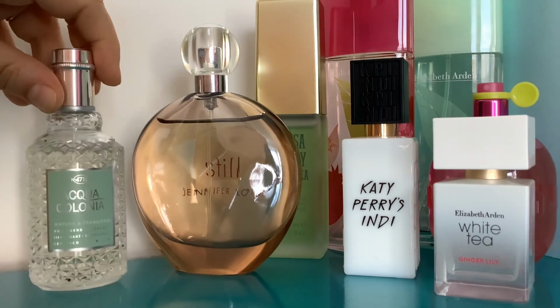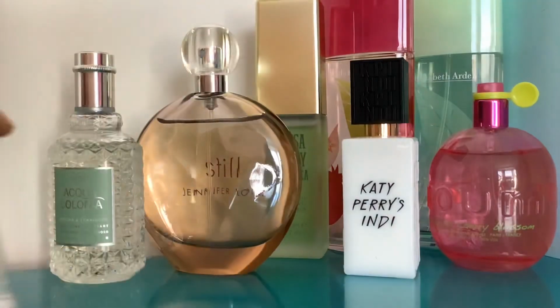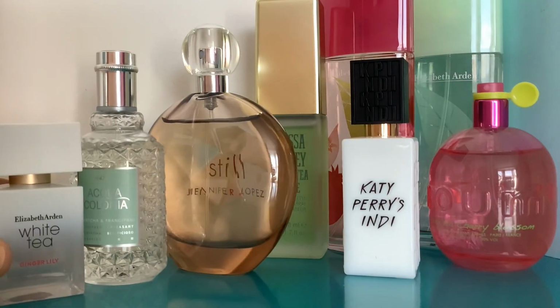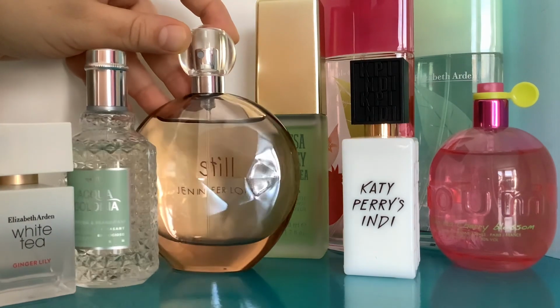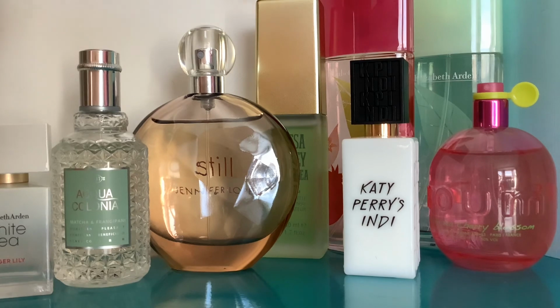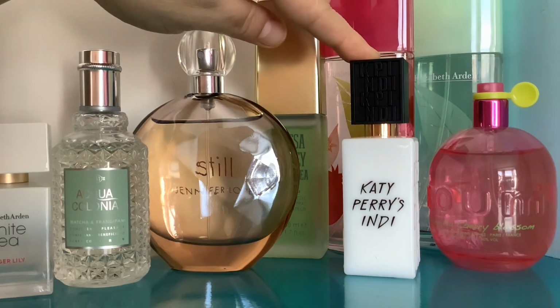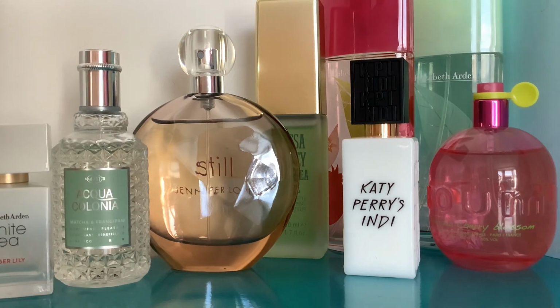So yeah, those are all of my tea perfumes, or my perfumes that have a tea note. Altogether, the most expensive one here was probably Still. I think Still was maybe 15. This was about 13. This was about £4. This was about £4. That one, Boum, was about a tenner, and the two green teas were about a tenner. So absolute bargains, really, really nice ones.